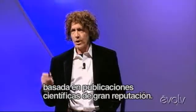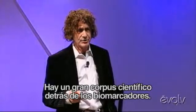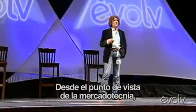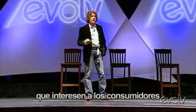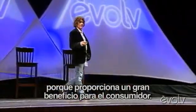From a science perspective, managing these biomarkers allows the building of a clear vision of health based upon well-published, peer-reviewed journals. There's a wide body of science supporting these biomarkers. From a marketing perspective, it makes it possible to design provocative products that consumers are going to be interested in because there's a huge consumer benefit.